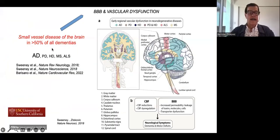Small vessel disease of the brain is found in more than 50% of all dementia, and early blood-brain barrier and vascular dysfunction were found in different diseases, such as Alzheimer's disease in the regions of the hippocampus, entorhinal cortex, and cortex; Parkinson's disease in the area of substantia nigra, and both caudate nucleus and thalamus are affected in Parkinson's disease and Huntington disease; and ALS, amyotrophic lateral sclerosis, where the spinal cord and motor cortex are affected; and in multiple sclerosis, also the corpus callosum, white matter, and the spinal cord.